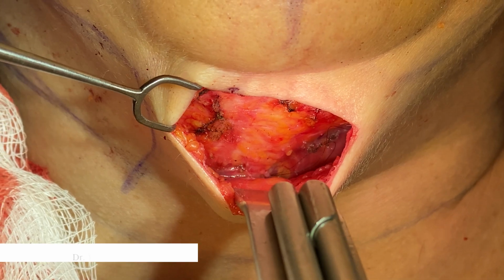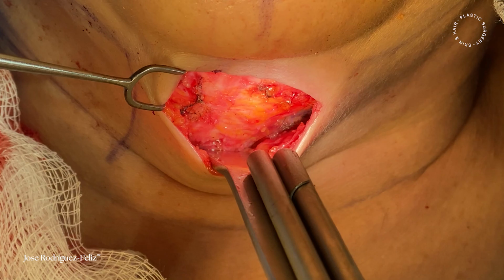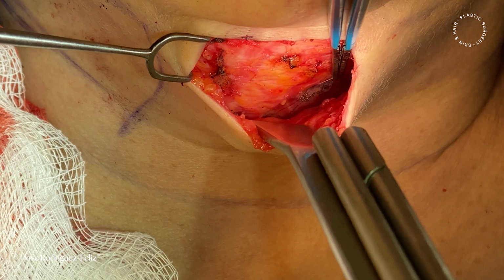So we're going to do a neck lift. As you can see, we have our submental incision. One of the important things I want to point out is that there is no fat in the superficial planes. We've already done liposuction and direct excision, but you can see there's still a large bulge here.